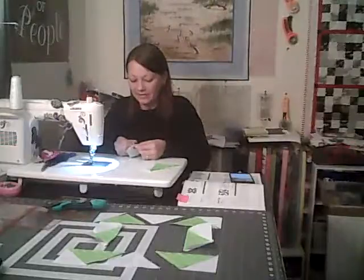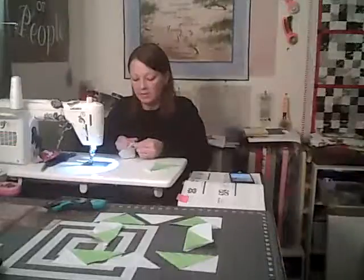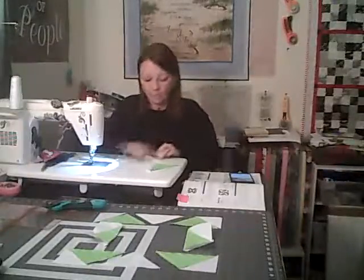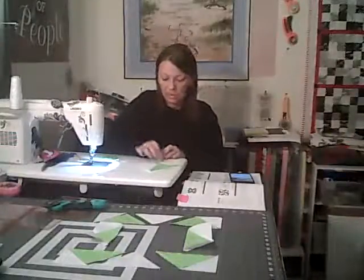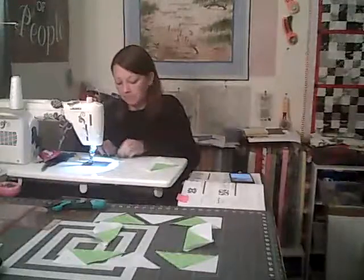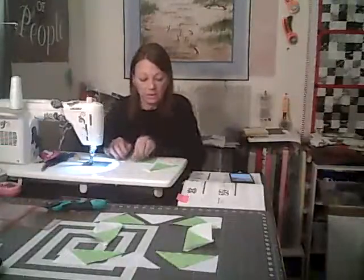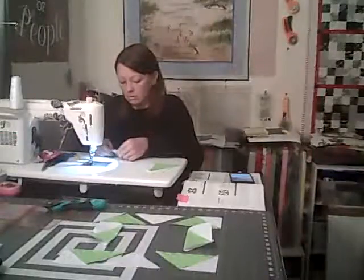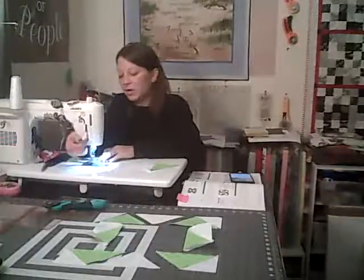It's very rare you guys see me seam rip when I am in video. I try not to have to, but I do mess up more than I would like. Pull all these little threads out, or else they get stuck in the seam, which I don't like. Okay. I want it to go right here. So I'm sewing down the opposite side of the side I picked out.